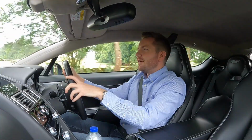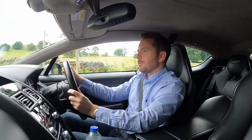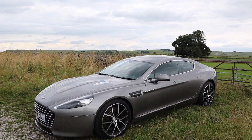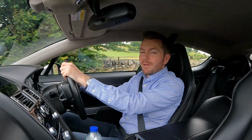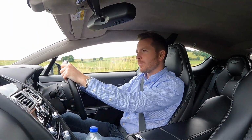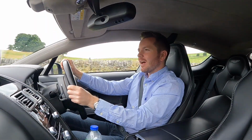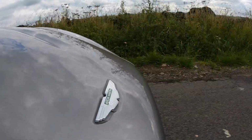Used prices here in the UK for a standard Rapide rather than a Rapide S start at around £40,000, which is so tempting. That's the same price as something like a brand new 520 diesel. You could have a 6-litre Rapide. For a nice Rapide S with sensible miles, expect to spend an extra £15,000 or £20,000 on top of that. But still, it's a very tempting proposition. Thankfully, the gods of depreciation have worked their wonders and showered us with these sorts of gifts.